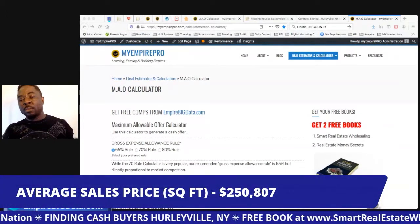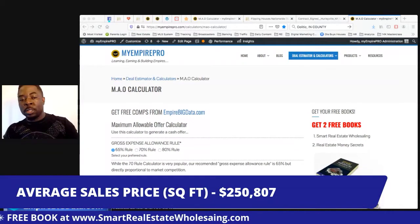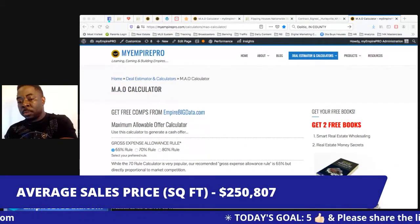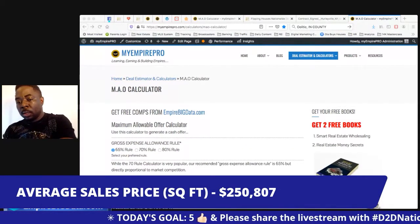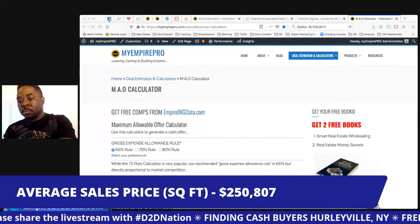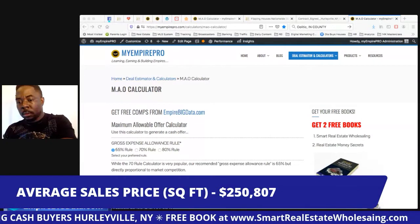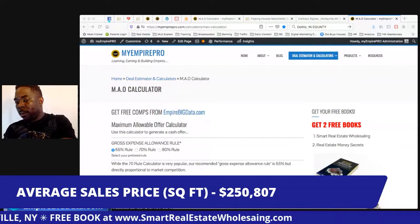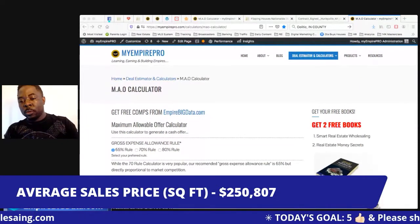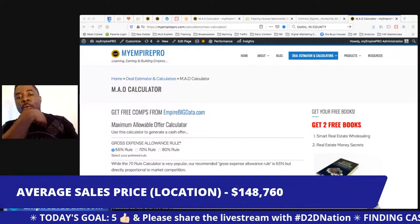Then I have this. It's actually based on square footage. Okay, average sales price based on square footage is $250,000. Now, this number I'm about to share with you is based on location. Okay, average sales price based on location. All right. Is this $148,000, and right there, 148.